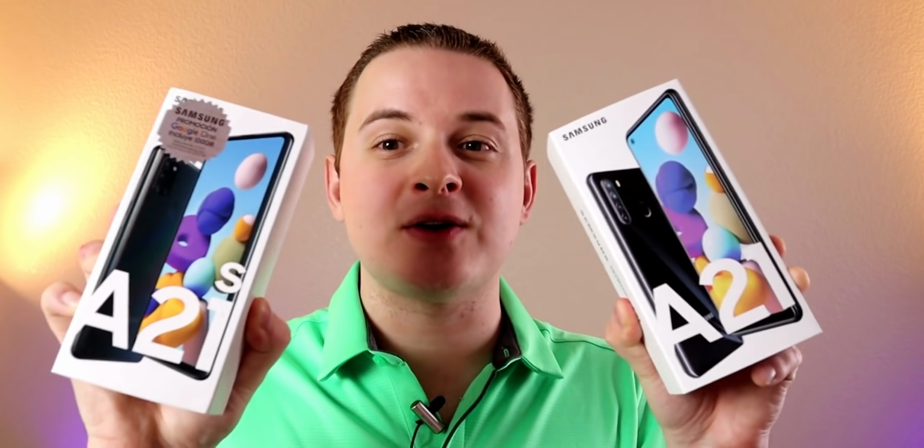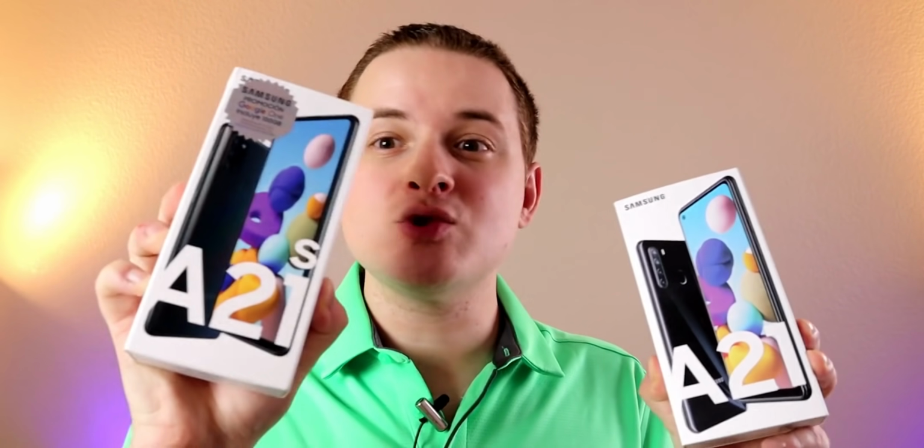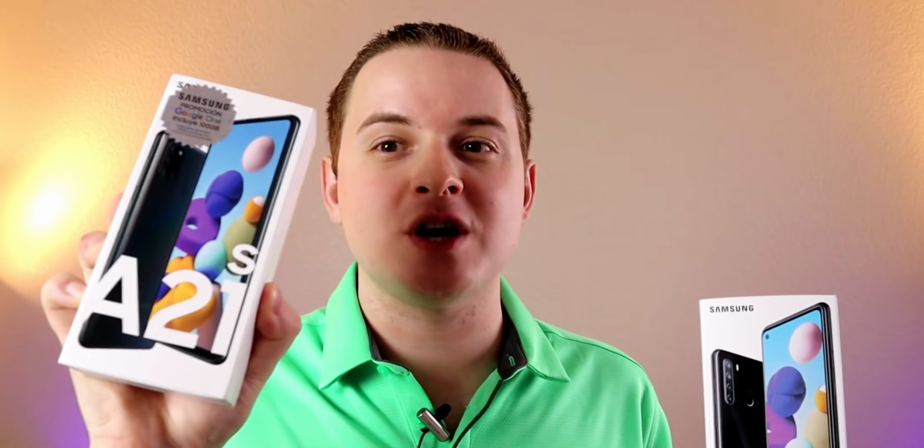Now, I do want to point out that not only did the A21s launch very recently, but the A21 launched very recently as well. Now, both of these devices do share a lot of similarities. However, the A21s is a better value in pretty much every way. Now, the regular A21 is being offered at a variety of different carriers, and that's probably where most people that get this phone are going to be getting it.